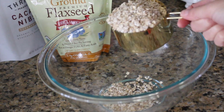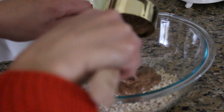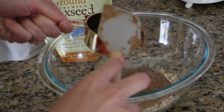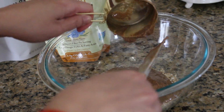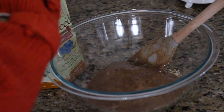So it's 1 cup of rolled oats, and then a half a cup of almond butter. I prefer almond butter, but you could definitely switch this out for peanut butter. And my favorite almond butter is the Justin's, which you can get right at Thrive Market. 1/4 cup of ground flaxseed, which you can also find at Thrive Market.